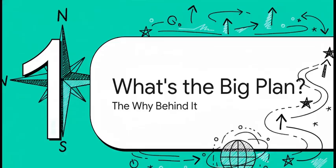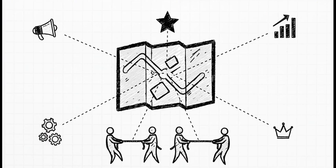Okay, first things first. What's the big plan here? Why even bother with this? It is so important to get this. A portfolio roadmap is way more than a to-do list. It's really the strategic compass for your entire organization. At its absolute core, the roadmap has one primary job: to be the shared source of truth for everybody.